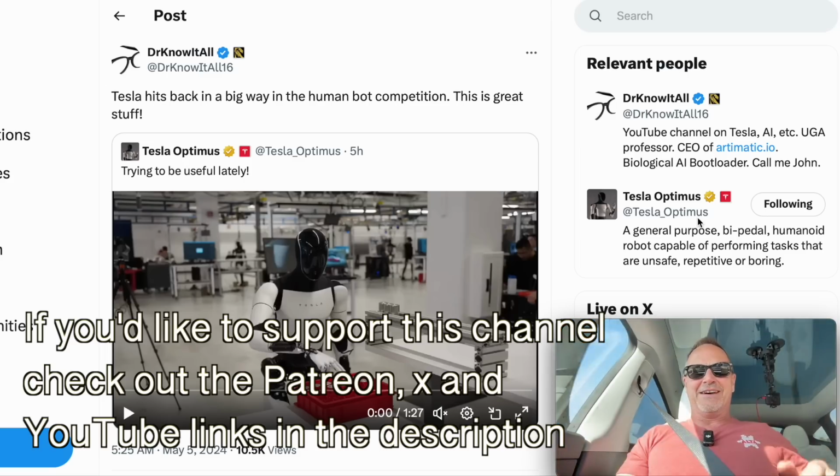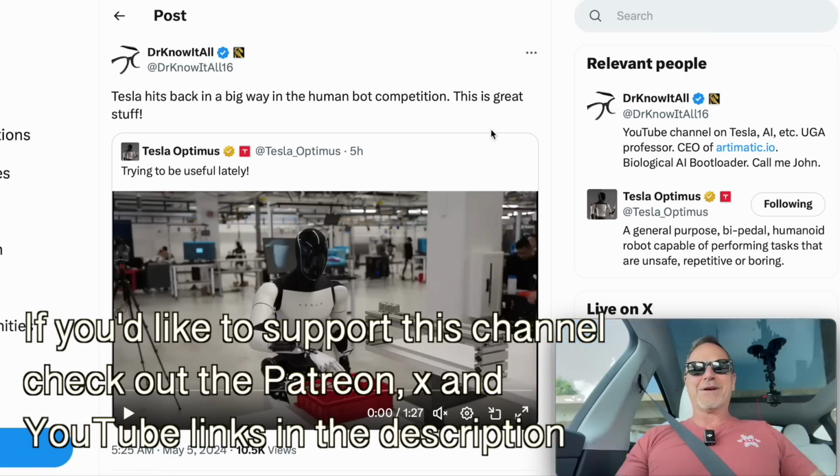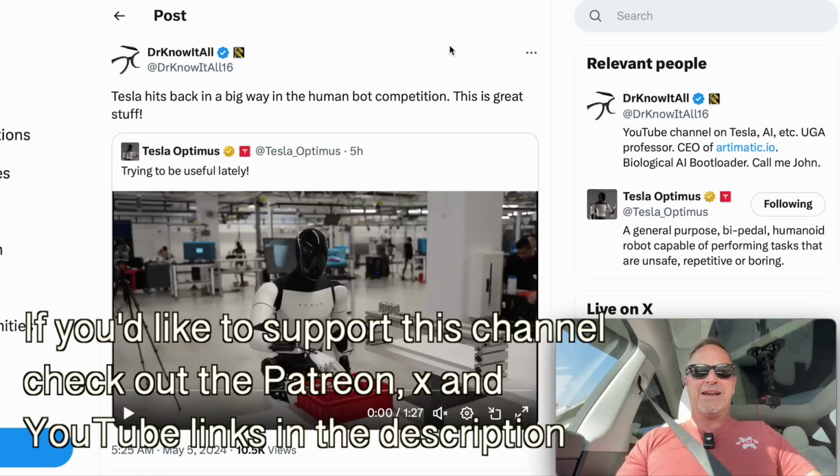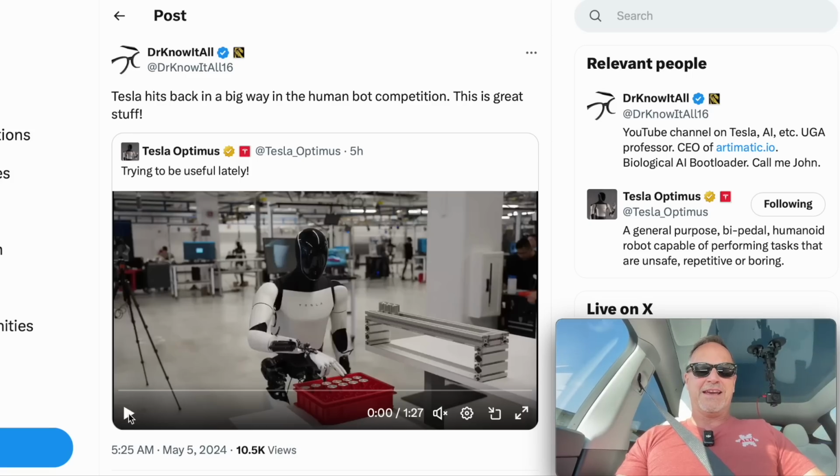But I wanted to get on this immediately because this dropped at like 3 o'clock, 5:25 a.m., around the time that we were in the airport waiting. So anyway, Tesla Optimus trying to be useful today. And Tesla hits back in a big way in the human bot competition.